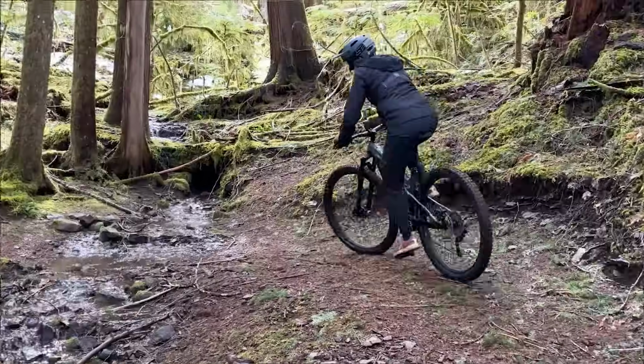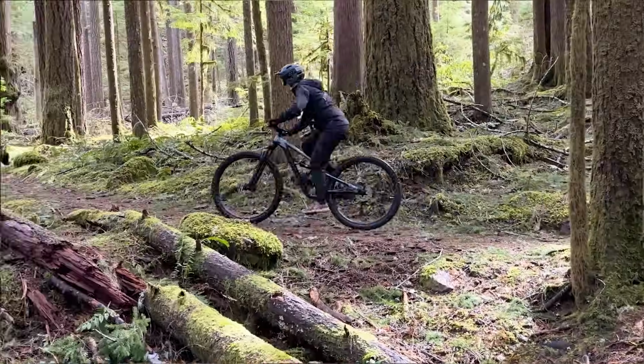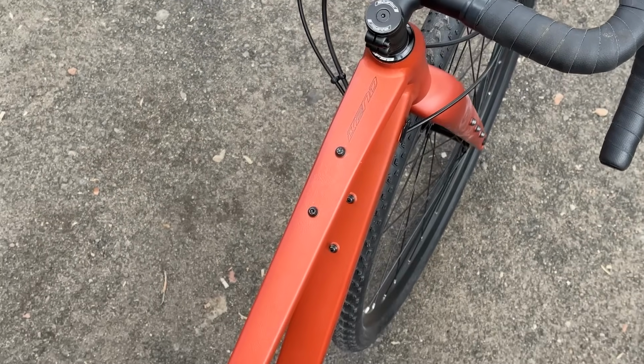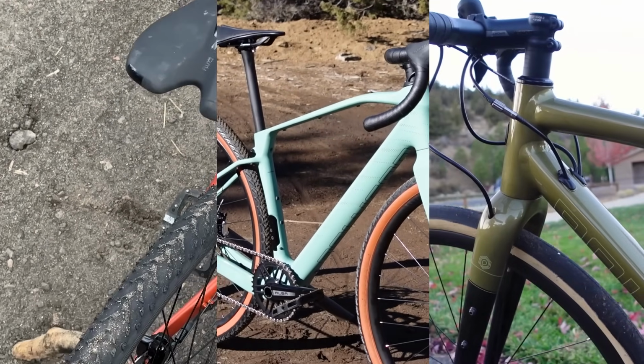As a mountain biker living in a mountain town, I personally find myself drawn to the ruggedness of the Polygon Bend, but the versatility of the Tambora and speed of the Path X are pretty hard to beat too.